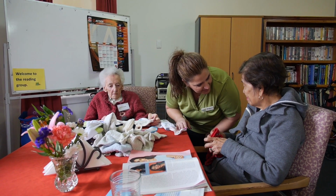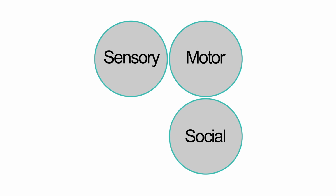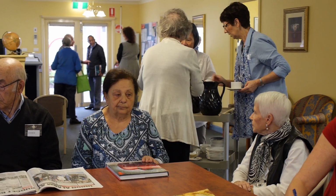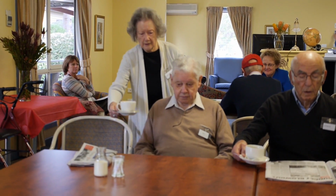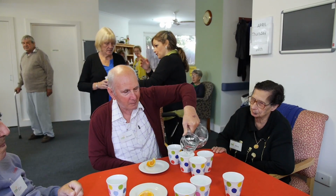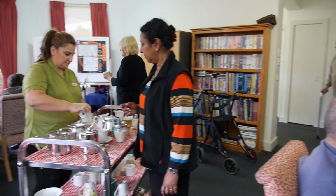And often, more than one skill can be observed at the same time because all these skills, sensory, motor, social and cognitive, interact with each other. For example, morning tea offers a great opportunity to observe both motor and social skills. Can the person socialise? Can they carry things and serve others? This information helps us to identify meaningful roles that a person can undertake in the group or at home.